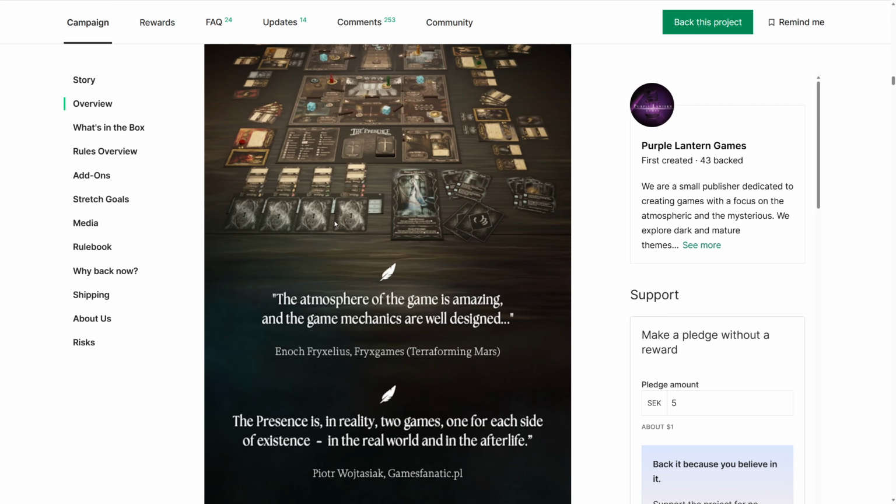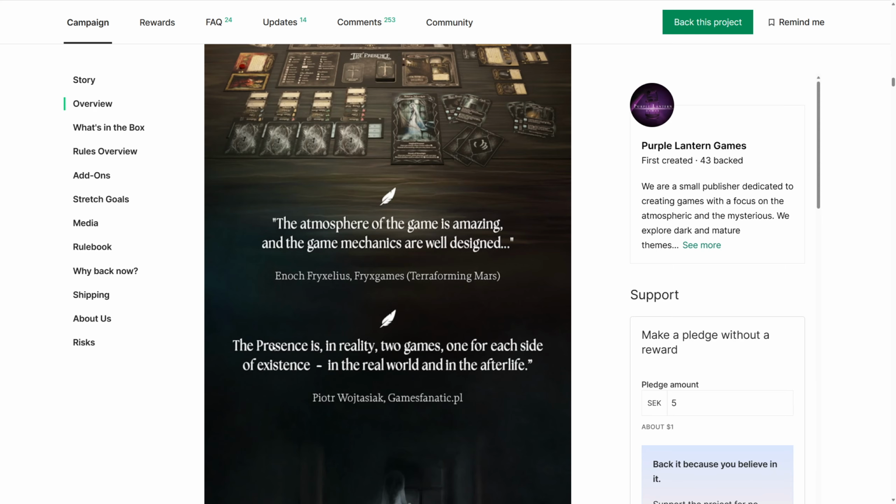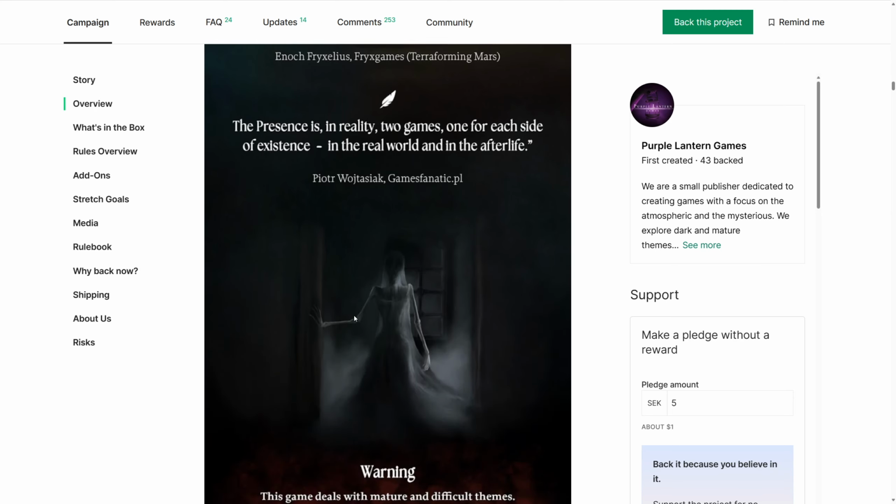The atmosphere of the game is amazing. And the game mechanics are well designed. From Enoch Fryexelius from Fryex Games, who did Terraforming Mars. Okay. The presence is, in reality, 2 games, one for each side of existence, in the real world and in the afterlife. So, weird stuff going on.